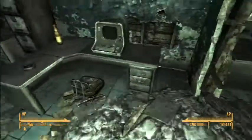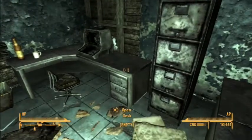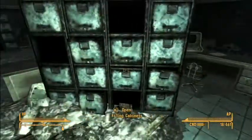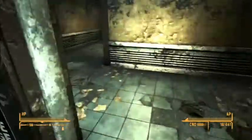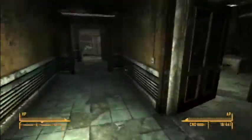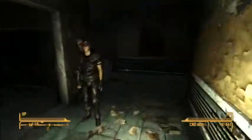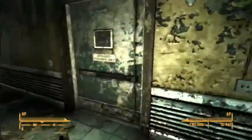And this room. That's empty. That's empty, that's empty. Filing cabinets, three bottle caps, and the ashtray, which I took. How annoying. And then we're back out in the main corridor that we were previously in. So we've kind of explored all of this area, except for the door that's locked here, which we may have access to now that we have that printed security badge.